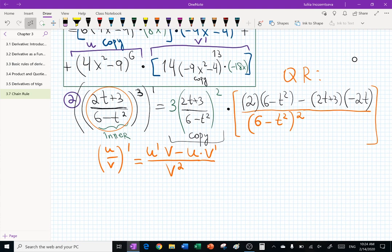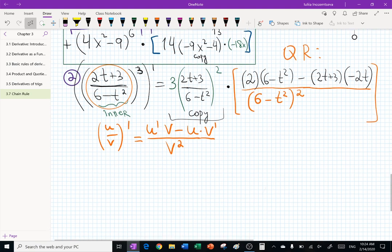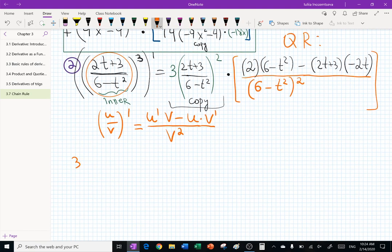Now, the last part to show you. Of course we can do product rule and quotient rule and chain rule at the same time. There's no limit to how crazy all this can get. Trust me. It just gets crazier and crazier. What I wanted to show you is the higher order derivatives.